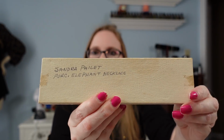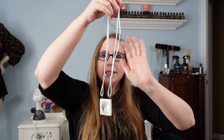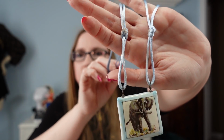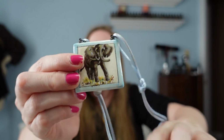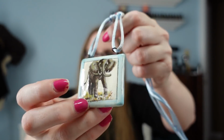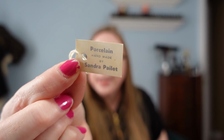This was really awesome. This is a necklace. And it came in this box here, along with one of my hairs. This necklace here is on a blue silk cording, and it's got a porcelain pendant here on the bottom of an elephant. This is made of porcelain. So this is actually by a designer named Sandra Pailet. It still has its little original tag here. It says Sandra Pailet, handmade porcelain.